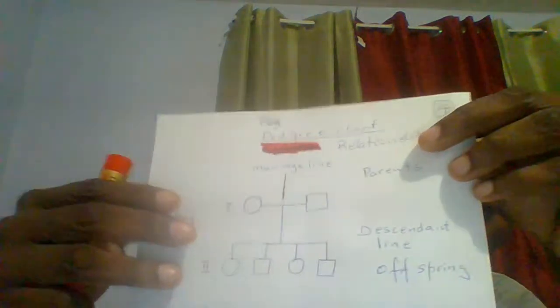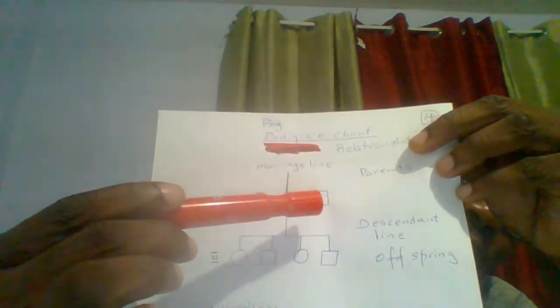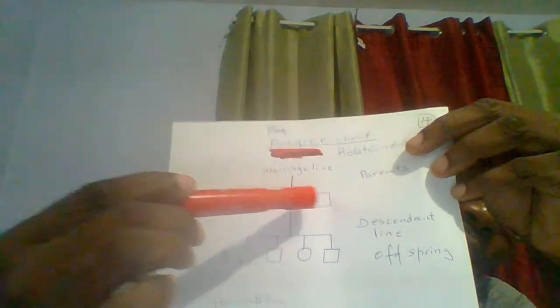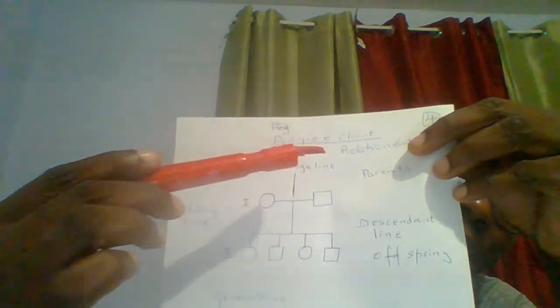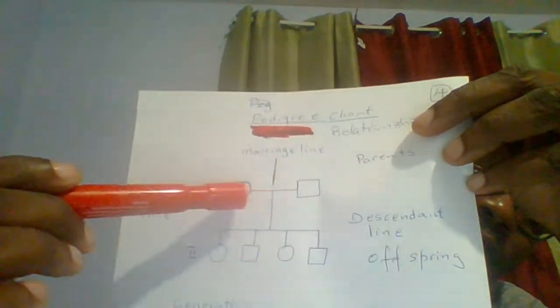I'm going to be using a red marker, which has been giving me some trouble, to highlight some parts. The diagram has pretty much everything, but let us start with the square and the circle at the top. This line going across from square to circle represents the marriage line. In this case, it is the marriage line. So this is a union between mother and father.